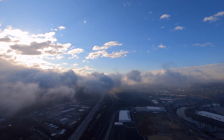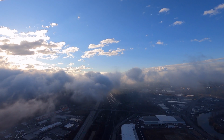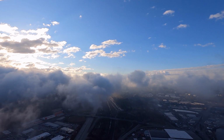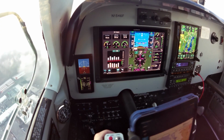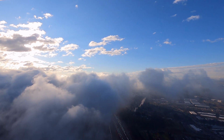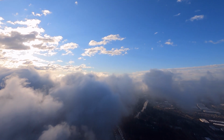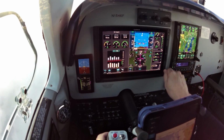Bonanza 1546 Foxtrot, contact Seattle departure. Switching, 46 Foxtrot, good morning. Seattle departure, Bonanza 1546 Foxtrot, 1,000, climbing via the Nirvana 1. Bonanza 1546 Foxtrot, Seattle departure, climb and maintain 4,000. Climb and maintain 4,000, 46 Foxtrot.